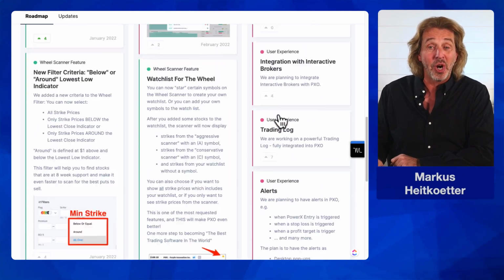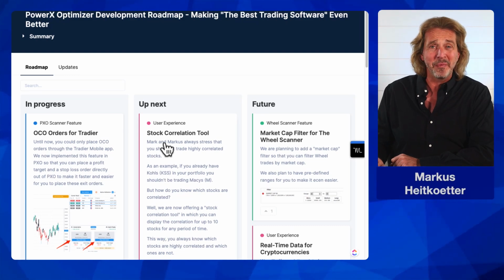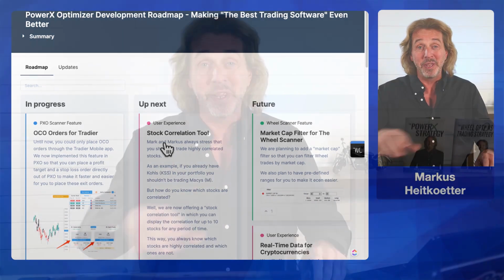I just started putting all of this in. I think I did it on Monday when we had the holiday, because this is how I used Martin Luther King Day when the markets were closed. And I thought, not much to do here, right? What could I do? And this is where I thought I would just map out this public roadmap so that you know exactly what is happening here.